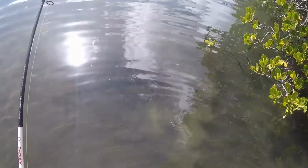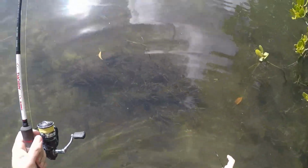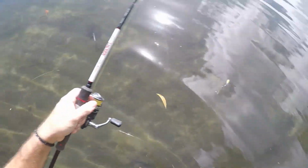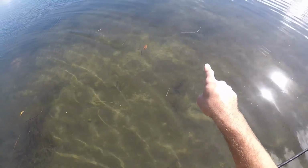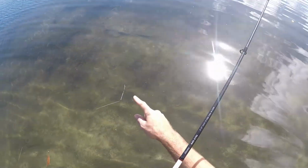So I don't mind wading through the water, but you gotta watch out for these guys. You can see one there, and there's one just here that I very nearly stood on. So I've got reefies on, but that's not going to protect your ankles, so you just have to keep your eyes open. There he is. He's a big boy too, look at him. Not a big boy, but he's a pretty healthy sized stingray. Look at him just sitting there. So you just have to be aware of those. There's plenty of them out there.